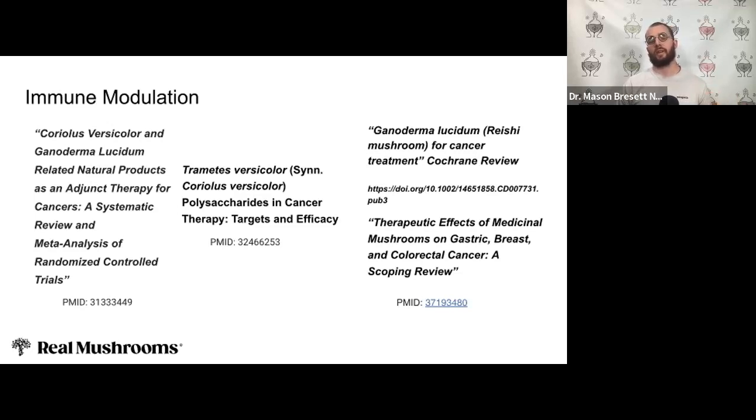and they actually use very specific forms of these mushrooms. And we're going to talk a little bit about the different forms and how to deduce that evidence and come up with plans to implement that with your clients. But essentially, mushrooms can be really helpful with cancer patients, and they're always best used in an adjunct setting.